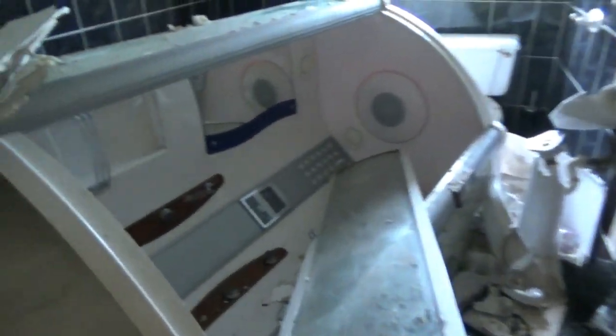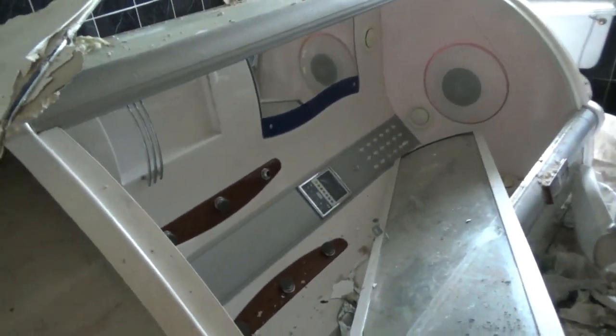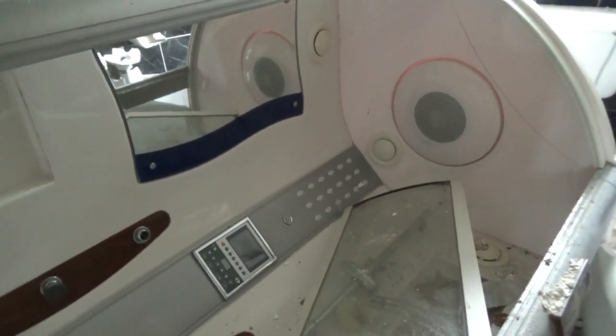What I was showing you there was the bathroom and the top end shower that was in it. You know, it's got all these sprayers on the side and everything, and this digital readout and stuff. You know, that would have been expensive.